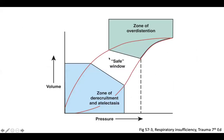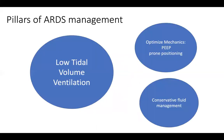So again, it's the same diagram here. We're trying to find the safe window of ventilation where we are keeping the ARDS or diseased lung open and not over distending them with tidal volume. At the same time, we are not over distending the baby lungs, so to speak, the normal non-diseased lungs we see in these patients interspersed between the diseased lung.